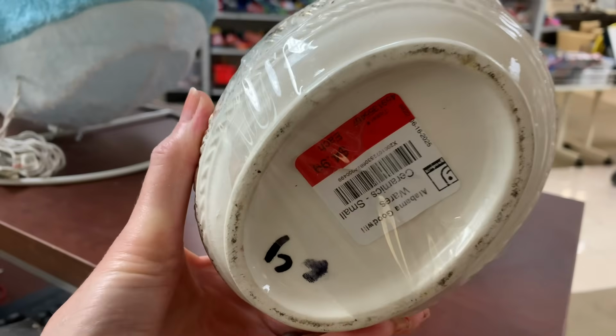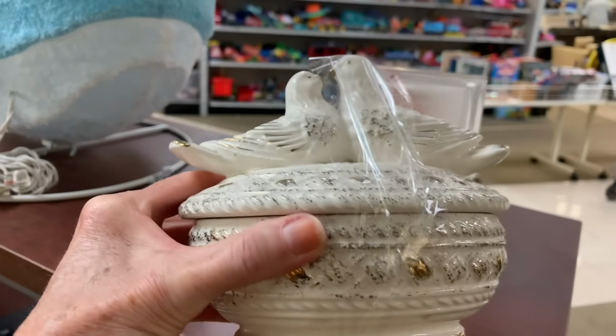And look at this beautiful little lovebird trinket box for $4.99.